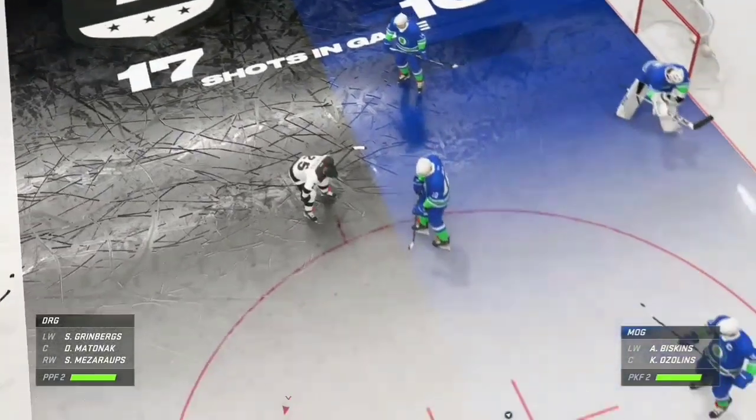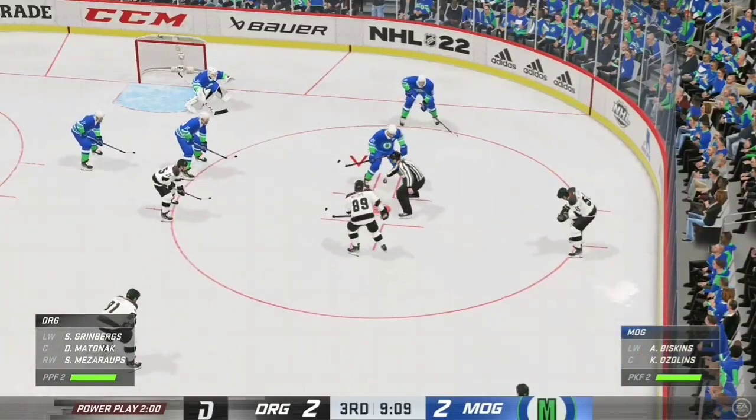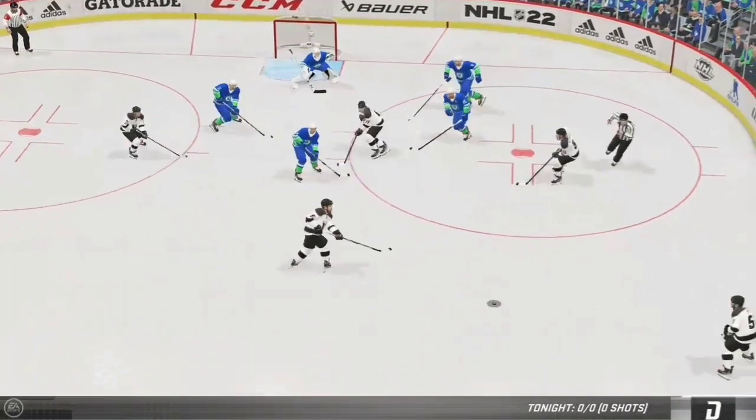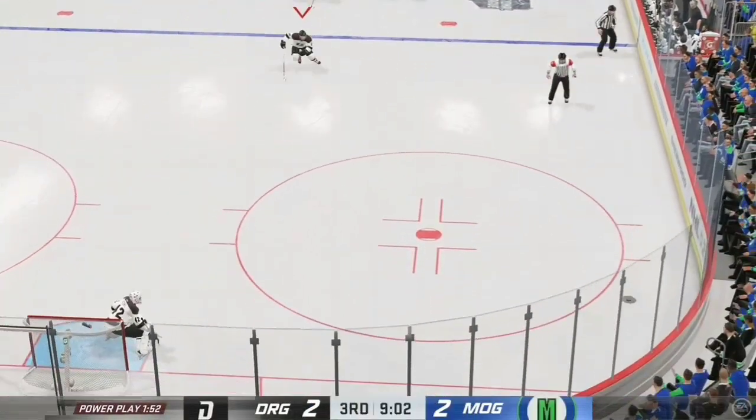Man advantage takes to the ice. It's our first opportunity to get a glance at the special teams unit. Power play and penalty kill go a long way to determining what your team's going to be like. This is the power play's first chance. We'll see if they can get on the board.